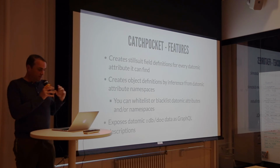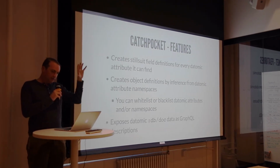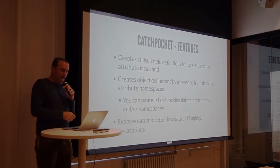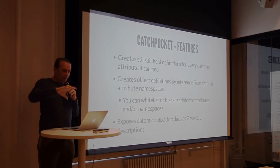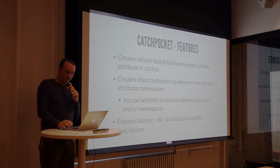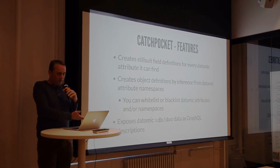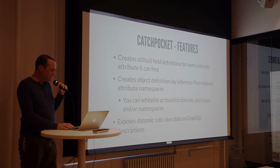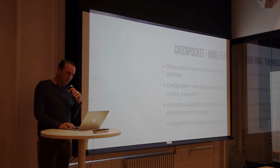Yeah, these are kind of like the basic bullet points. It will basically look for all your entities. It'll generate some EDN that defines a GraphQL schema for them. It does some nice things with it. You can whitelist or blacklist certain Datomic entities so you don't have your hashed password accessible through your GraphQL interface. If anyone uses this dbdoc attribute, we do, but we don't update it very often. It'll kind of be there, and you can see it in the little graphical browsers.